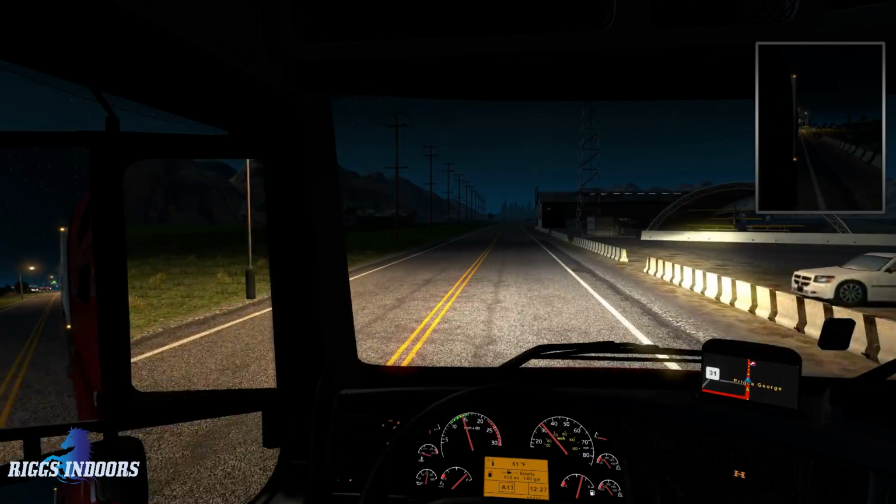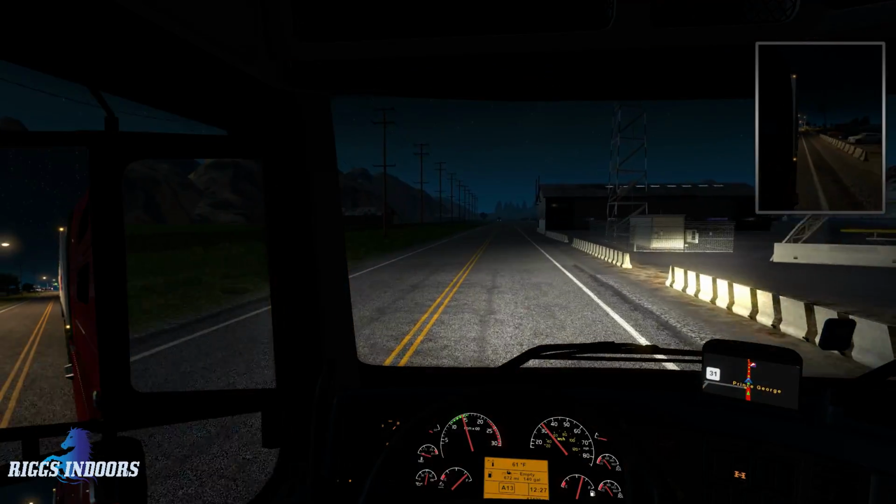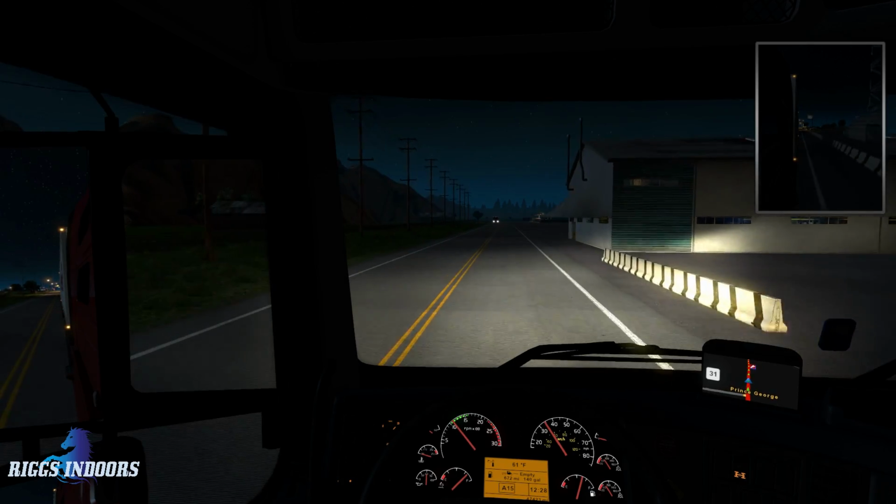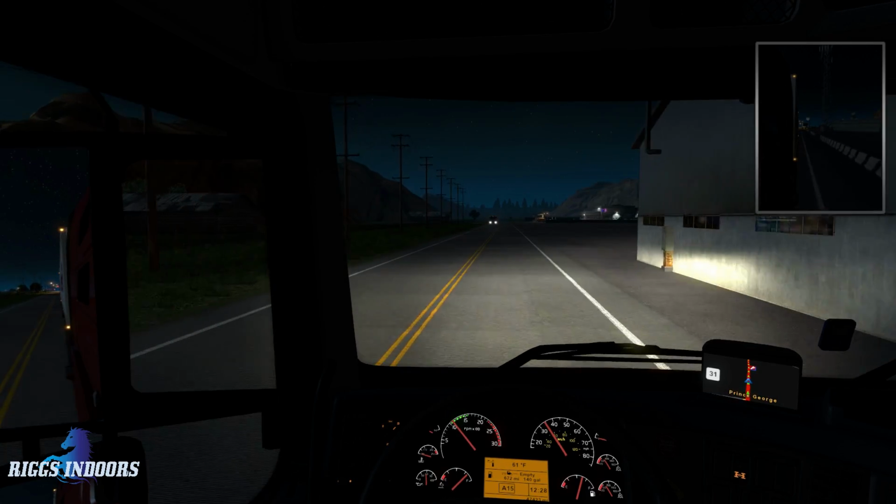I wish that they could combine American Truck Simulator, ETS2, maybe with a flight sim, a train sim, and a boat sim.